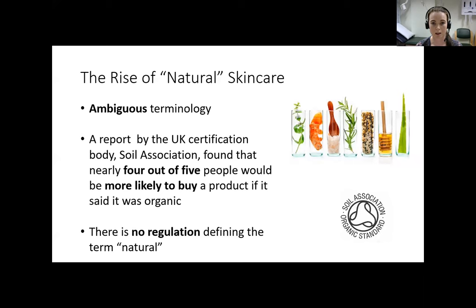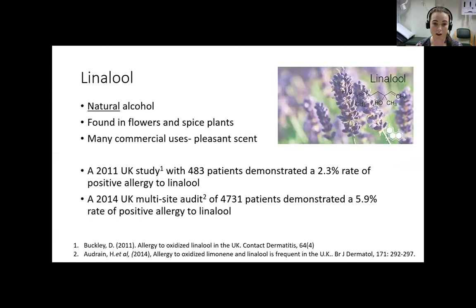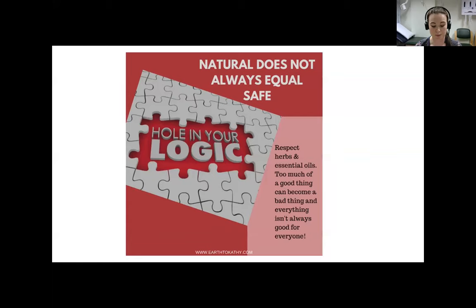In my current role, working in the patch test clinic, I often come across patients who develop allergy. One of the natural products that we test for is linalool. It certainly is natural, as it comes from flowers and plant spices. But these UK studies demonstrate that there was almost 6% allergic contact dermatitis detected in this multi-center UK study. This is one of the examples I like to use when explaining to patients that natural and plant-based doesn't equate to skin safe. Of course, we also need to remember that natural does not always mean sustainable.